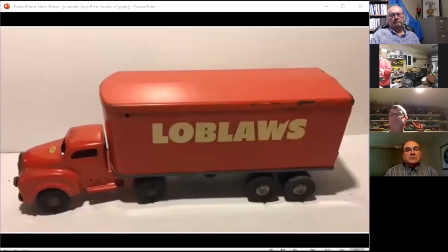Next slide. We're going to show you a few brand trucks here quickly. They're all tractor trailers. Bruce? Loblaws. Again, one of the only chain stores that they mass produced. Again, the 2-piece trailer, all red. I only know of the conventional truck and trailer in this combination. I've never seen any other Loblaws trucks in my research.